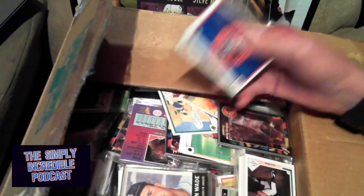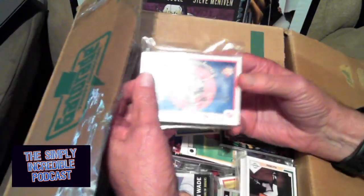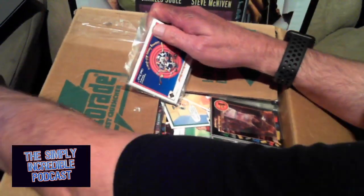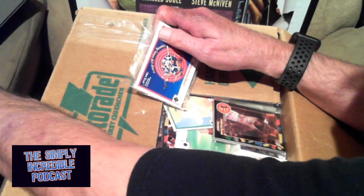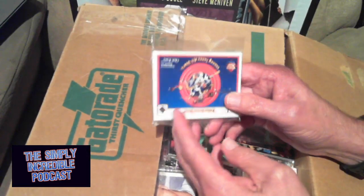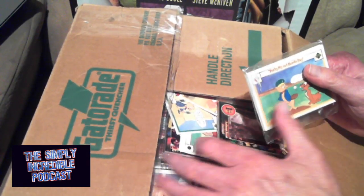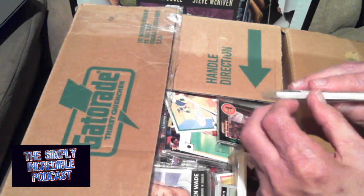First off, let's just see this little pack of non-sports cards. This is some Looney Tunes cards. Let me switch this over here. There we go. All right, now we're in business. This little pack of Looney Tunes is going to take a while because there's a ton of cards in here.